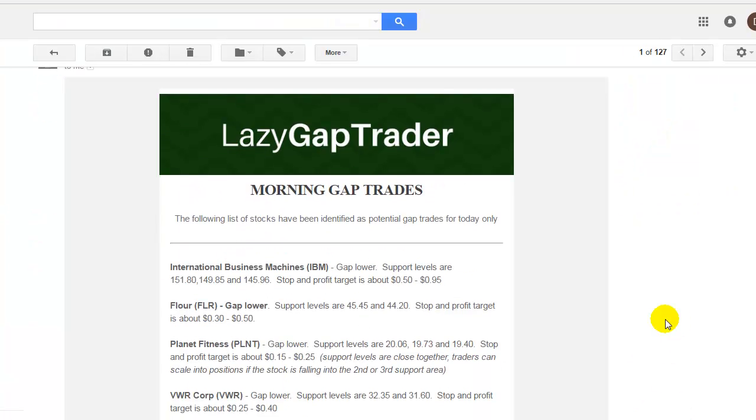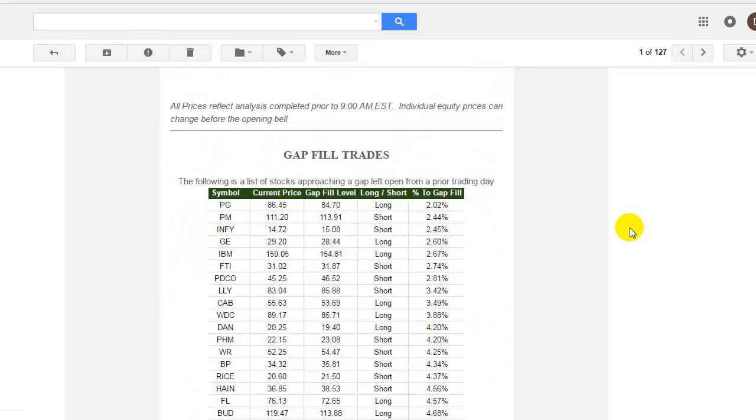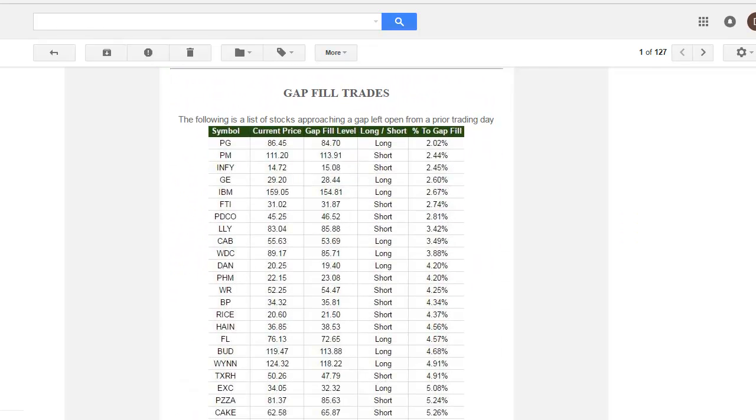As you can see this morning, there were 4 potential morning gap trades on the board. Unfortunately, none of them hit their specified levels, which isn't uncommon for a Friday, and the market was extremely quiet. However, there's a second component to the email that I give each and every morning to traders, which is a laundry list of potential gap fill trades. And this morning, we had 3 gap fill trades hit their levels.